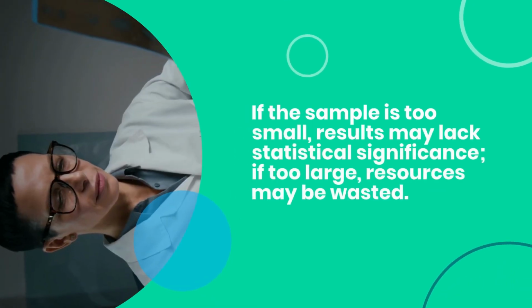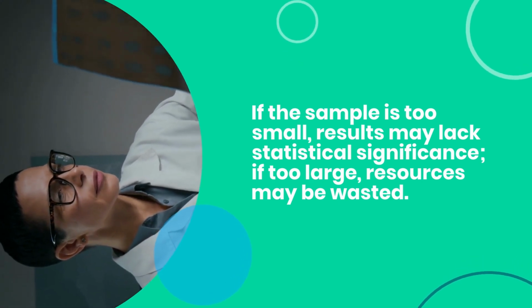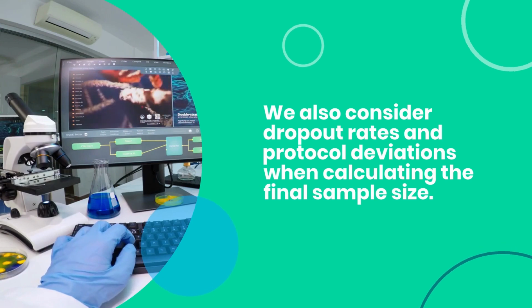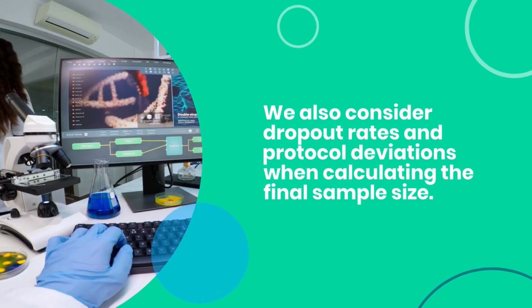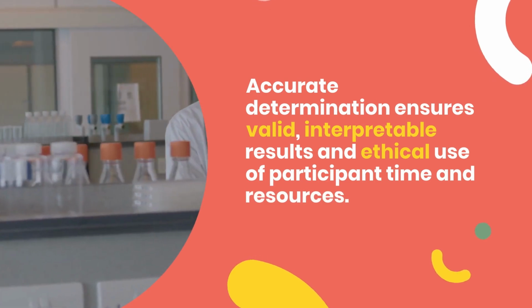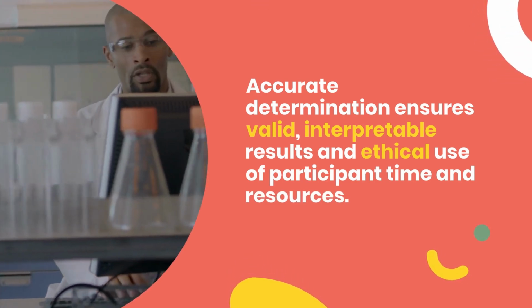If the sample is too small, results may lack statistical significance. If too large, resources may be wasted. We also consider dropout rates and protocol deviations when calculating the final sample size. Accurate determination ensures valid, interpretable results and ethical use of participant time and resources.